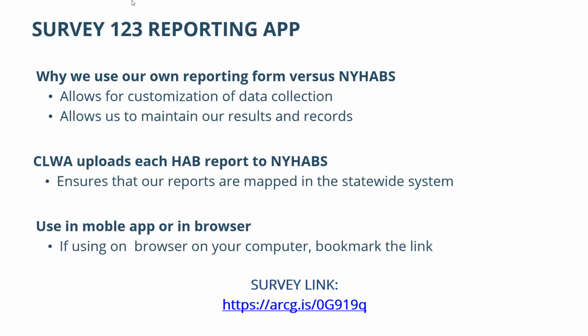There is a mobile app, which we've provided instructions for. So if you have a smartphone device, it's an easy to use Survey 123 app. With a click of a button, the survey will be pulled up. For the purposes of this training, I'm actually on my laptop computer. So I'm going to show you the interface if you were going to be using it on your desktop or laptop computer using a browser.